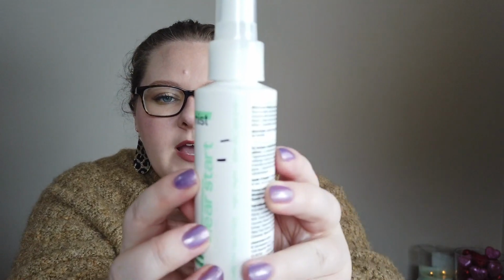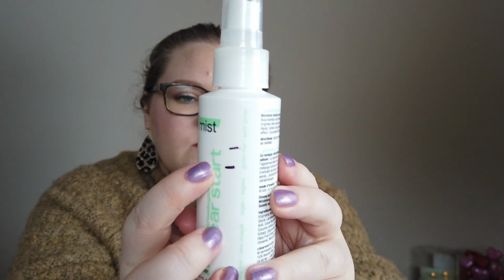Also for skincare, I have a toner here. I usually use this in the morning. This is from Dermalogica Clear Start. I was gifted this product from the brand, the Micro Pore Mist toner, I suppose. And this is where I am at. So just a little bit of progress. This is one of those items that I honestly kind of forgot that I was working on. I use it like most days, but not every single day.